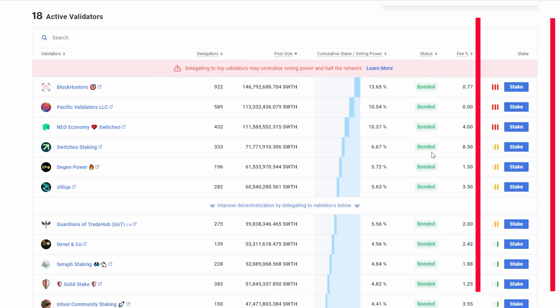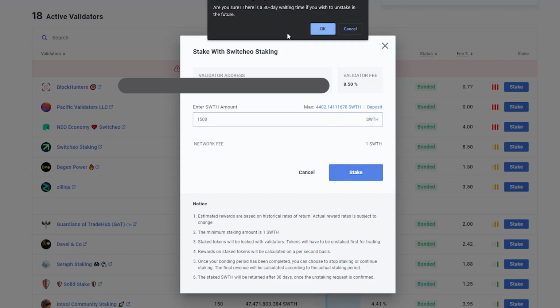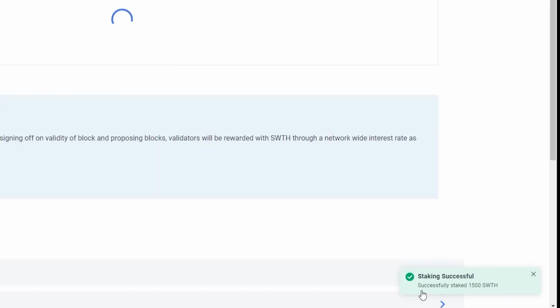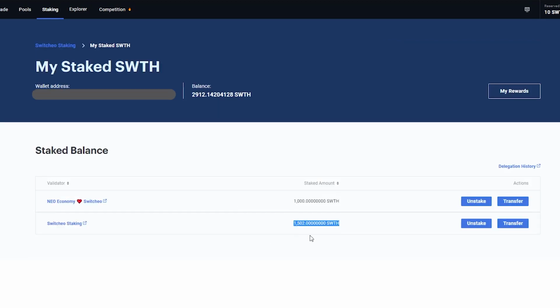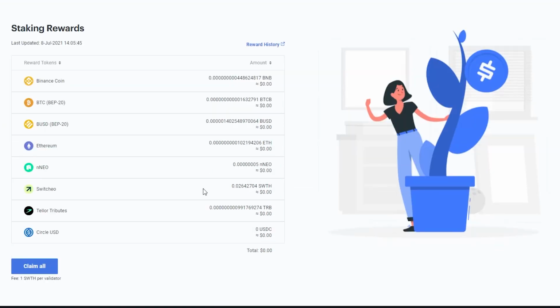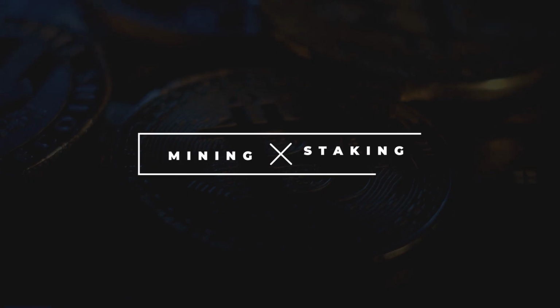So I'm going to go ahead and click this one here and say stake. Let's say 1,500 and stake this. This has a waiting period of about 30 days before you can unstake your cryptocurrencies. We're sure, so we'll click OK. You can see on my bottom right it says I have successfully staked 1,500 of this specific cryptocurrency. If we go to my staked, this is the transaction that we just finished, and we can go ahead and unstake or transfer these currencies. You can also check your staking rewards, but we'll check that in a follow-up video, part 2 of this video. There we'll look at the staking rewards, and these numbers will have changed by then, and we can see how much money you can make with staking your cryptocurrencies.